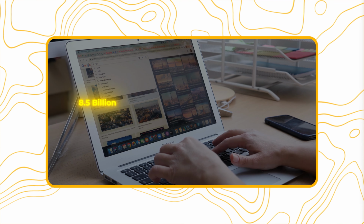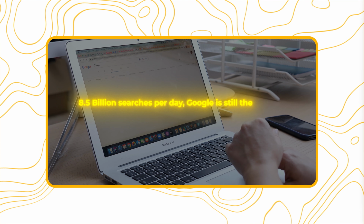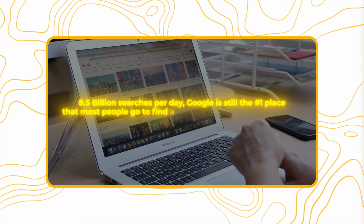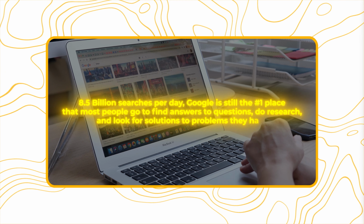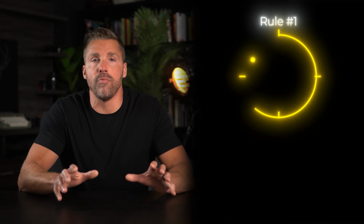Google, as you probably already know, is the largest search engine in the world. With something crazy like 8.5 billion searches per day, Google is still the number one place that most people go to find answers to questions, do research, and look for solutions to problems that they have. Now, one of the most important rules in all of marketing is to go where your target audience is, and there's no question that a very large portion of your potential customers are searching on Google for the kind of help that you and your business could provide.